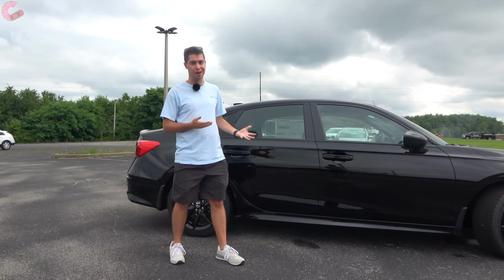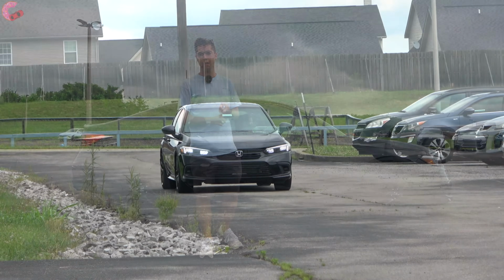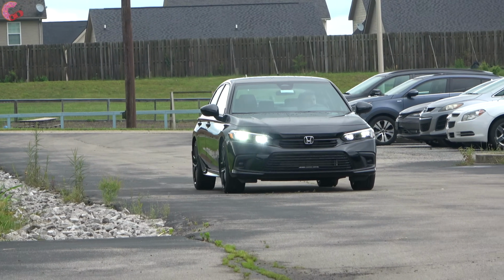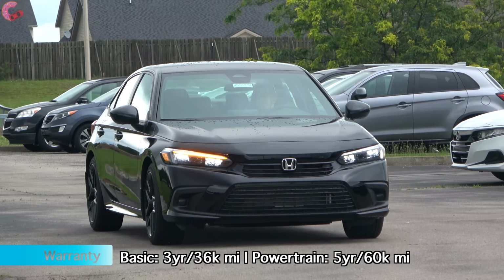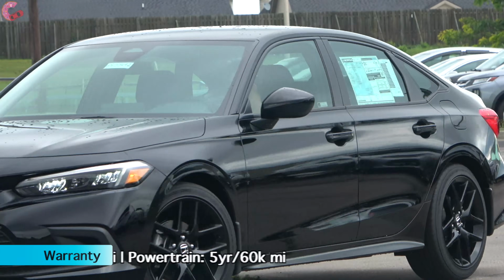this is still going to have all of your safety systems. So it's going to be forward emergency braking with pedestrian detection, lane keeping assist, auto high beams, and adaptive cruise control. Now, you will be missing out on the traffic jam assist on the Touring model, but really I'm very pleased that they throw in all of them on the Civic.